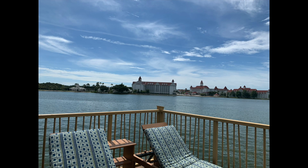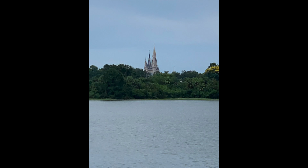Yeah, pretty much. Okay. So what did you think or like about them then? So I loved it because it was so private and such a different type of Disney hotel experience. You had that nice lake view. You could see the castle from our bungalow. I don't know if from all of them you could see the castle, but definitely from ours you could see it. It was really nice.